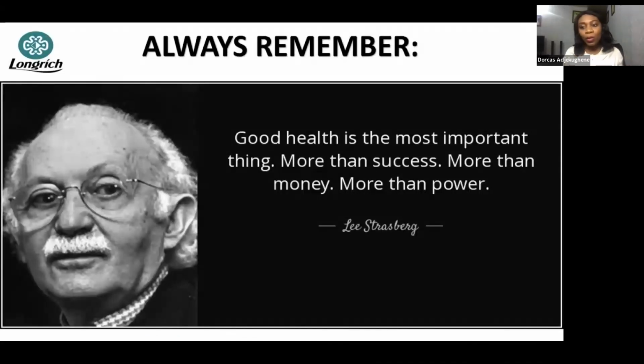So as I always say when I'm ending my trainings, good health is the most important thing. It's more important than success. It's more important than money. It's more important than power. You could have all the money in the world and still end up sick and too weak to enjoy it. Because you see, the way of the world is for you to walk all through your youth, experience the wear and tear, and when you've accumulated all the money, you move away and other people get to enjoy it. So why not live a life that will enable you to enjoy the future that you desire?